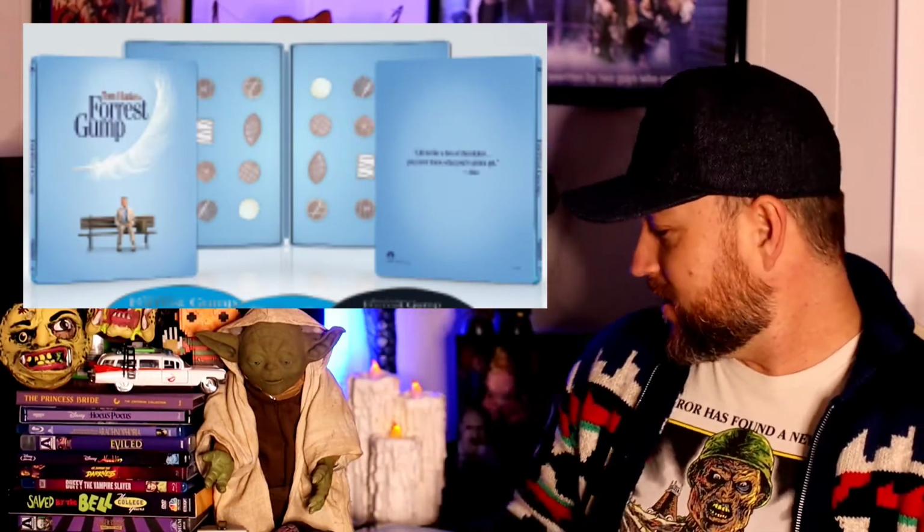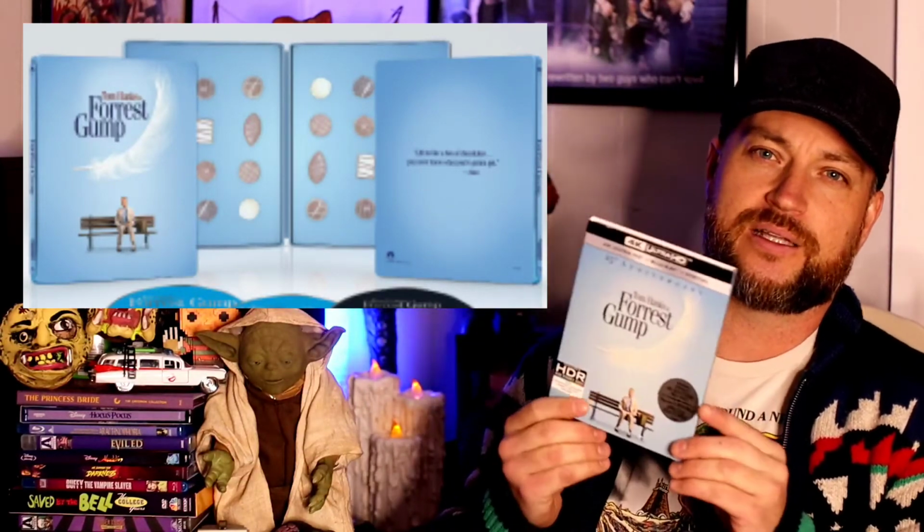Next up, Forrest Gump. Again, not the first time in 4K or a Steelbook, but the first time in this specific Steelbook. I have this release, and it's basically the same artwork as this release, except in Steelbook form. It looks fantastic on 4K. So you can pick that up. That is not a Best Buy exclusive.